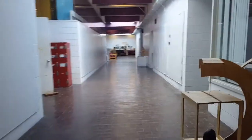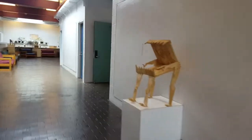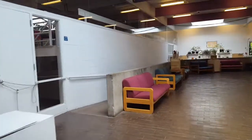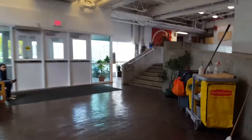If you're lucky enough, you'll find one of the doors to the art room open. If you're not interested in going into the art classroom, then let's keep going. You will just continue the hallway. Further down, you'll see a line of benches. Keep walking until you reach those benches. Once you're there, you will see a flight of stairs on your right.